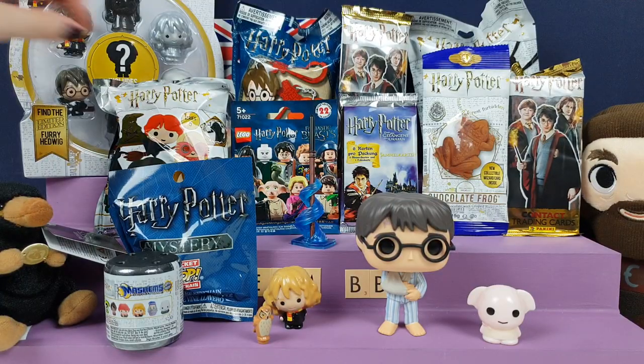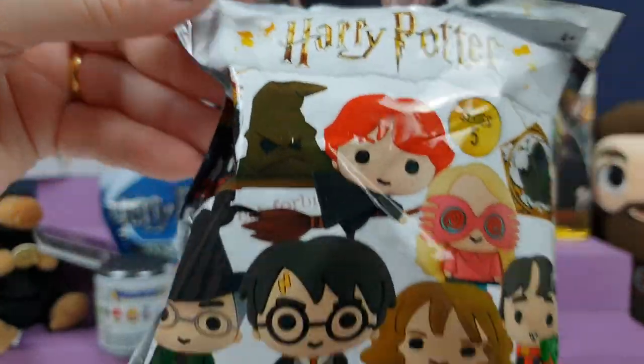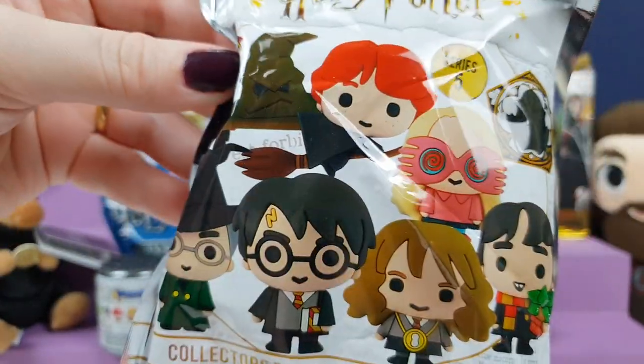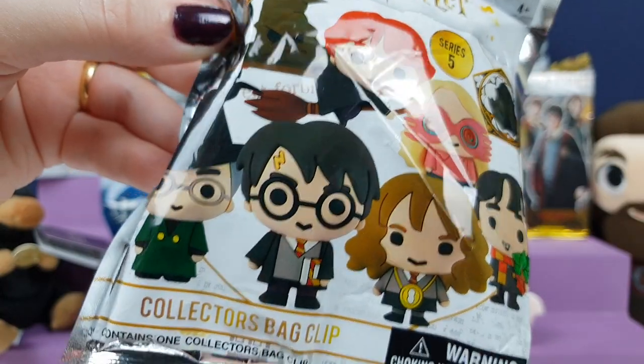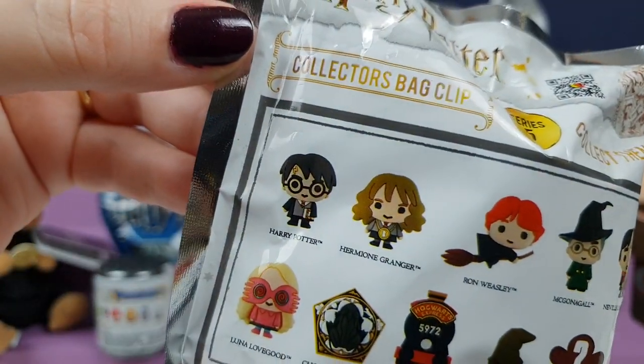Right, I'm going to try and get a bit closer to this. See the picture? The little skirt goes all the way around. Here you go. Right, I'm going to open up this one, because again, we've got quite a few keychains. I'll start opening up some cards in a minute, Greg. Right, this is a Series 5 one. We've opened quite a few of these little bag clips. But this is Series 5, because there's so many characters in the Harry Potter films.